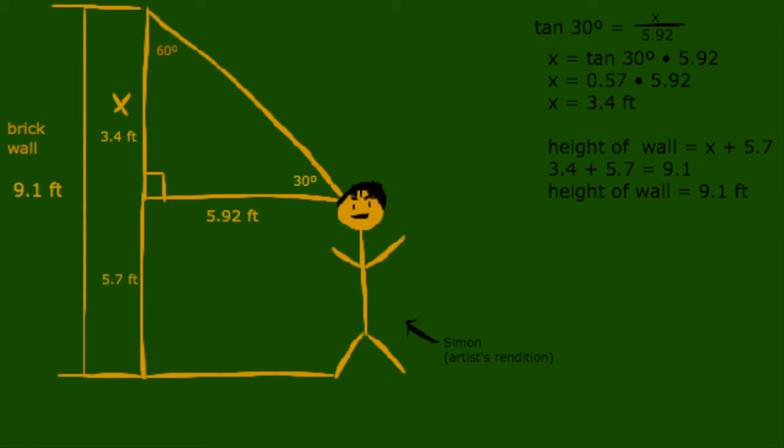The first step to find the value of x is to use some trigonometry. So, we would find that the tangent of the 30-degree angle would be the opposite side over the adjacent side, so x over 5.92. And then, using cross multiplication, we would find that x times 1 would be the tangent of 30 degrees times 5.92. So the tangent of 30 is 0.57, so x equals 0.57 times 5.92, which is 3.4 feet.